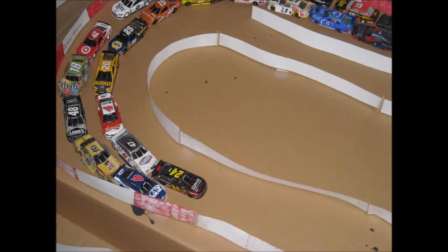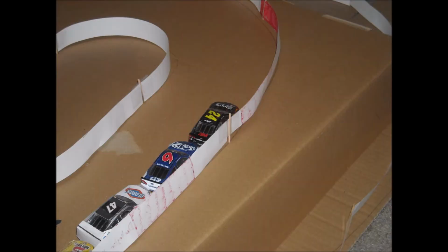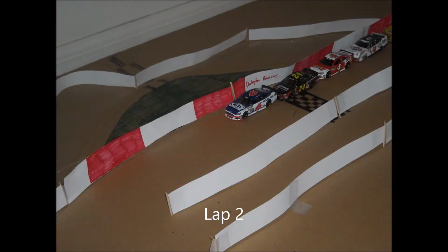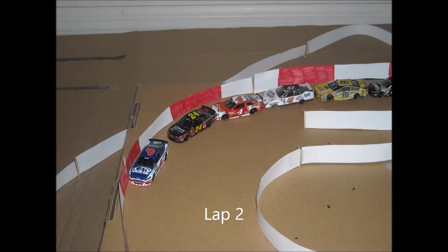Here comes Trevor Bayne. He takes the outside and comes down with Jeff Gordon. The outside line takes the lead here on lap 1. And Gordon is making a run, and Gordon pulls up in front of Bayne. Gordon gets a run off turn 2. But Bayne will take back the lead and lead lap 1 as we go into lap 2.